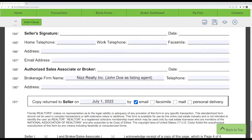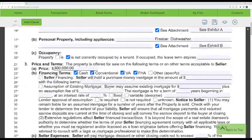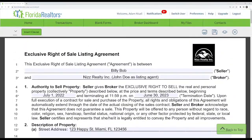And that is the exclusive right of sale listing agreement, transaction broker. Not too long, fairly simple. I really recommend you fill it out the way that I suggest here. If there's other things you want to put, everyone may fill it out a little bit differently, but this is how I feel the right way to fill this out and to make it simple and easy. So that's the exclusive right of sale listing agreement.